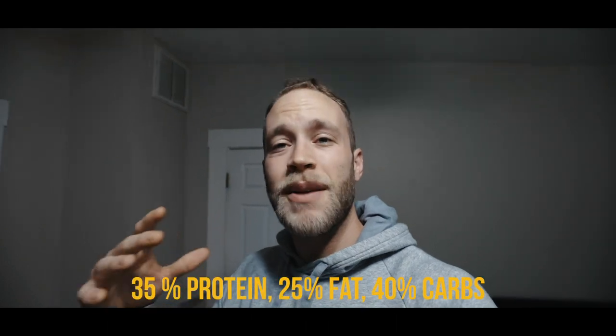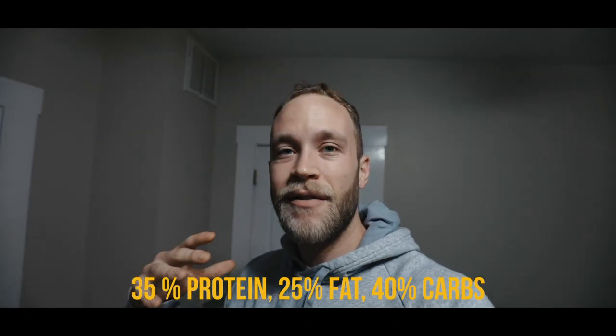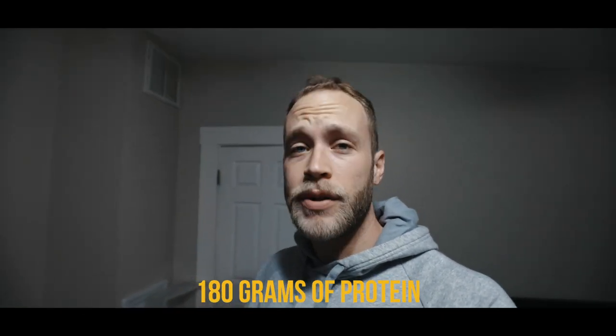And so for me, I'm doing about 35% protein, 25% fat. That's the general area I'm aiming for. Now I'm looking for about my body weight in protein specifically as well. So every day I need to be eating about 180 grams of protein. On top of that, because today is a lift day, if you're trying to lose weight or cut up, you want to be in about the 300 to 500 calorie deficit area.